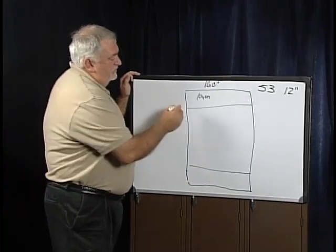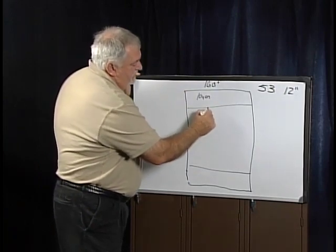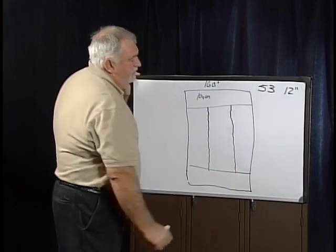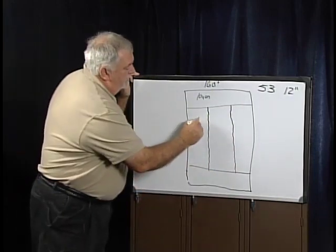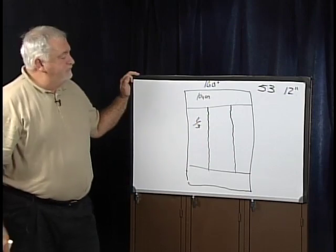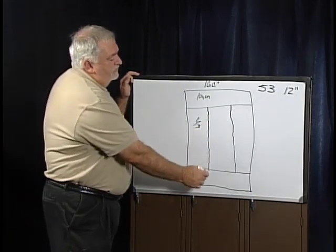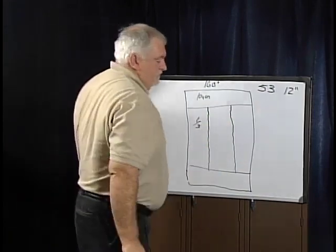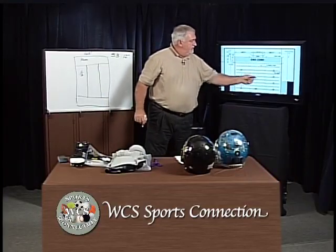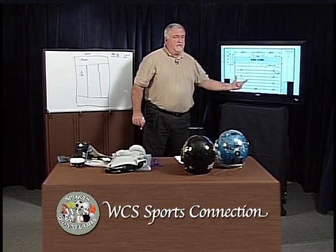In high school, the football field is divided into equal thirds. That's where the hash marks would be in the field. Again, the hash marks are coming down these sides. These are going to be equal thirds right here.